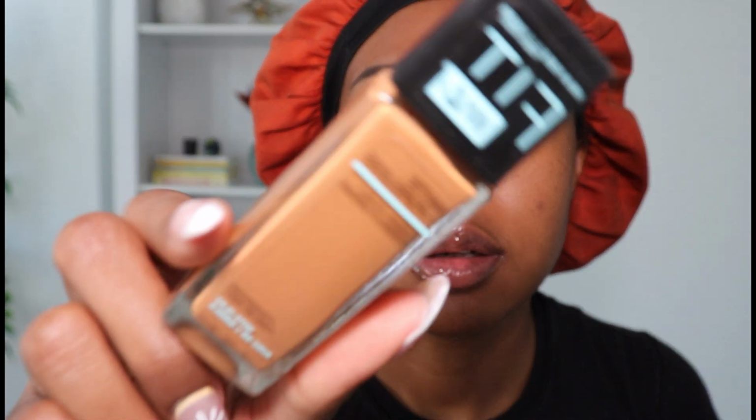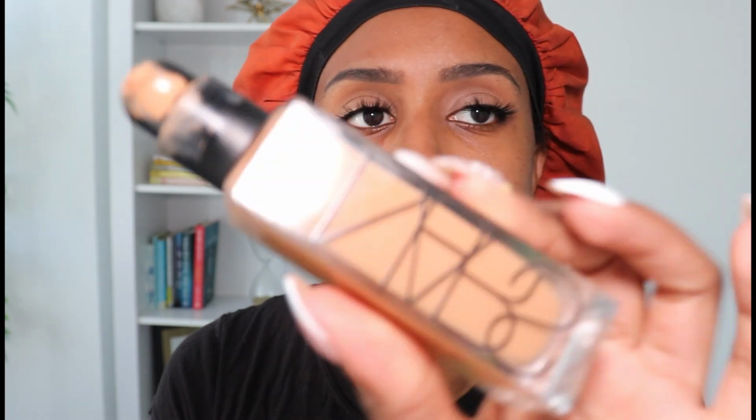Today, I'm going to be using the Maybelline Fit Me. My friend actually bought this for herself, and I'm using it because it's been at my house. And clearly, I'm darker than I was when it was cooler. I'm gonna mix it with the NARS foundation that I usually use, the one that's super light. So let's see how it looks.